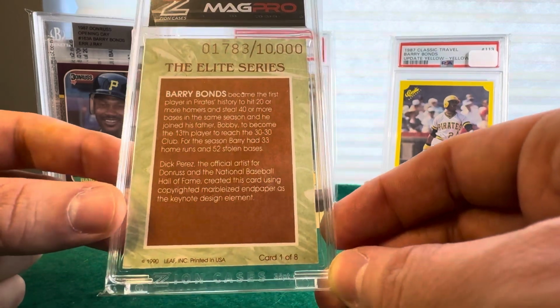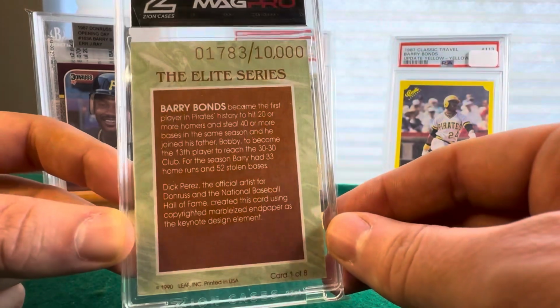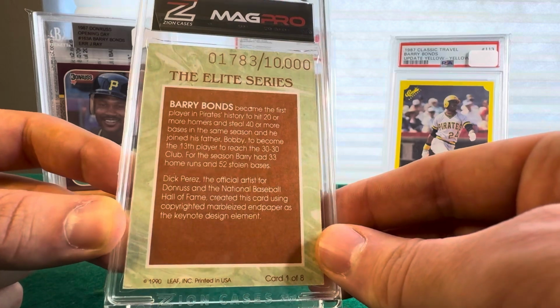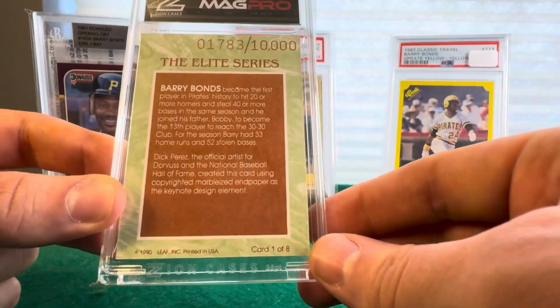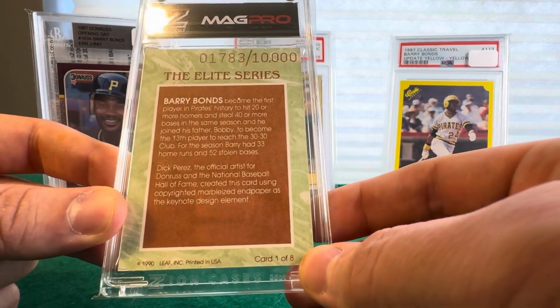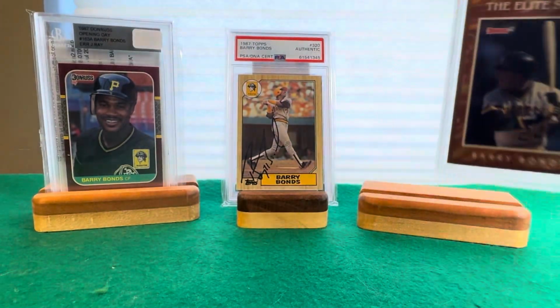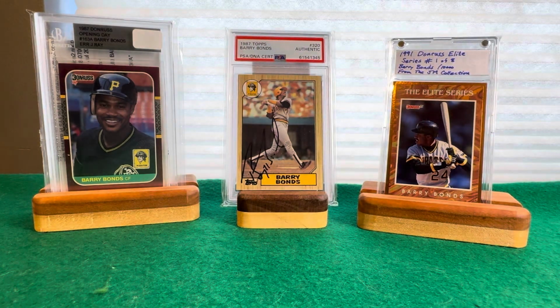I mean, Nolan Ryan was in there too as a Legends series, numbered out of 7,500, but Bonds was, I think, probably the best one he could have gotten out of there. And it's cool, yeah, Dick Perez was the one who designed these early Donruss Elite cards, not just this set, but '92 as well, and we'll look at a few other ones. But I absolutely love these early Donruss Elite. Very important, significant for the hobby.